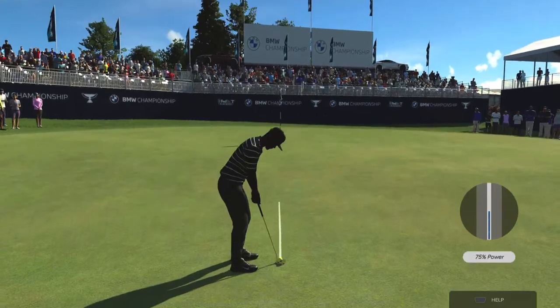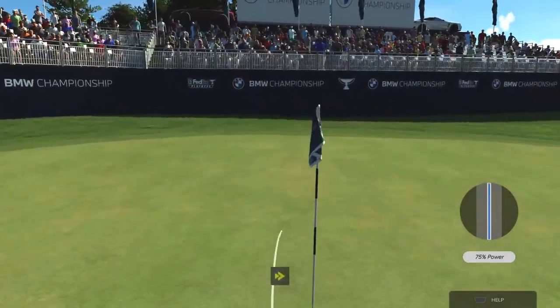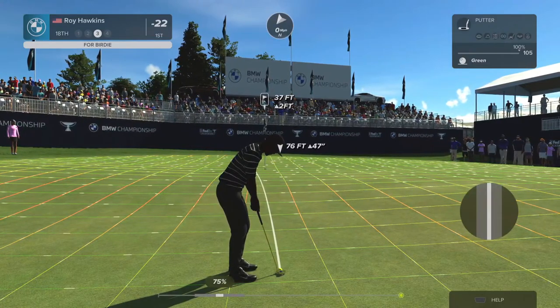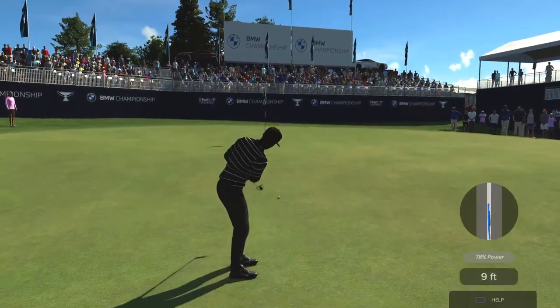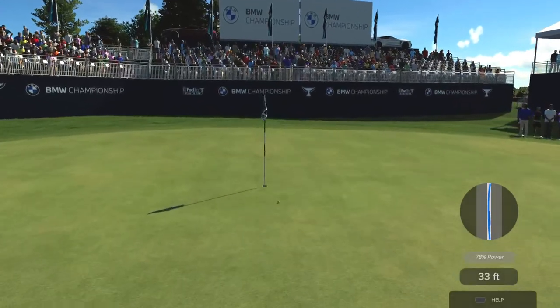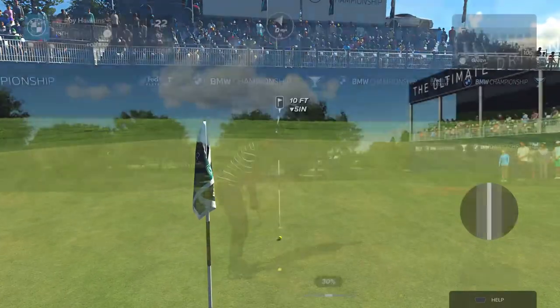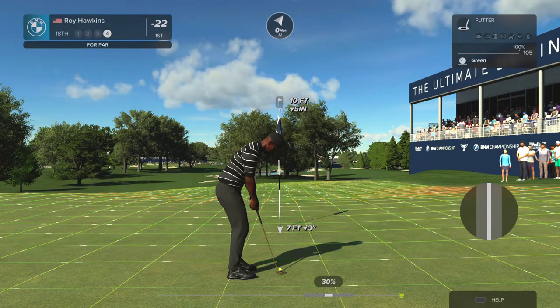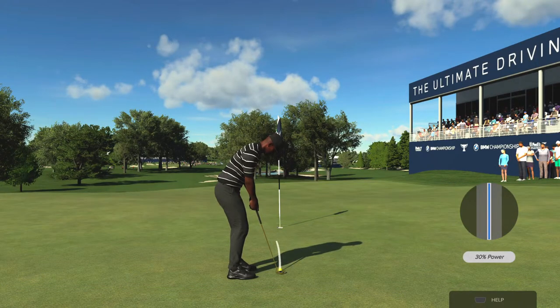This is always a good moment. A putt to win the tournament. Oh, did you see that one fly by? And now this, to win the BMW Championship. Oh, what? Let's go.